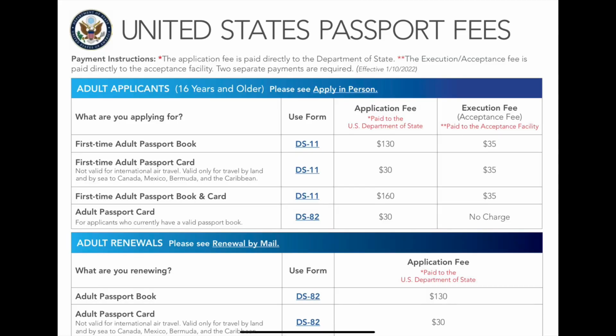Normal passport fees do apply for replacement passports. However, if you are the victim of a serious crime or disaster and are unable to pay for the passport fee, then the fee can be waived until you return back to the US, where you will be expected to pay for the replacement passport.